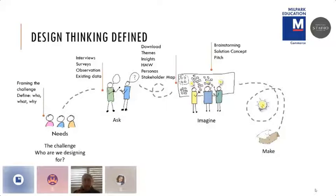Now, making in design thinking is so important. We always aim to have an idea and then think about how can we prototype that idea. So we're really looking at building out that idea so that we can test our assumptions and we have something that is visible, tangible for feedback.